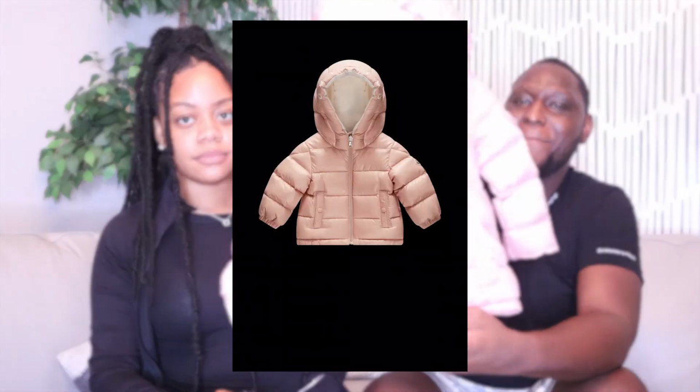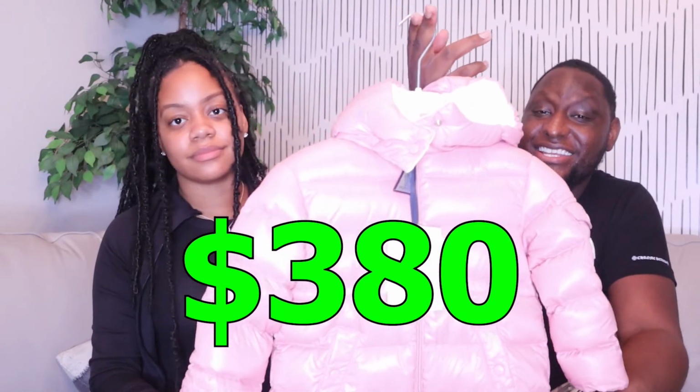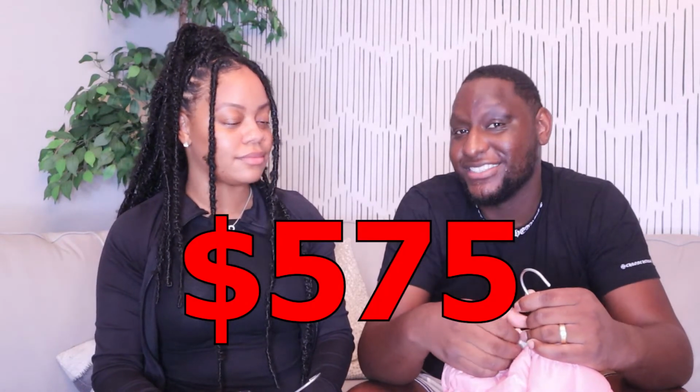So the next coat we got her, the Mayor. This one was $380 in Italy, and in the US it's $575. So a great deal of savings once again. So Raya got two jackets, two Monclers. So we did some shopping.